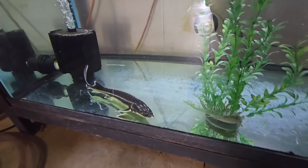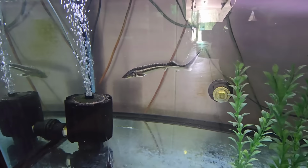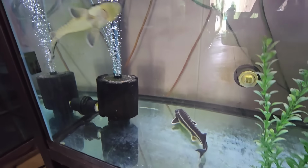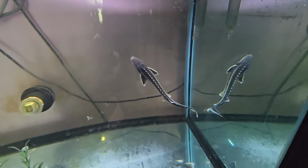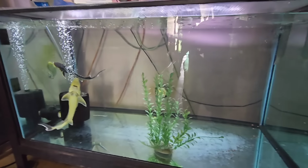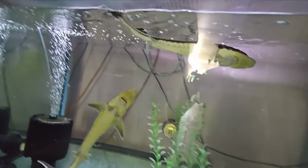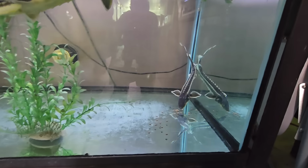Okay, so check these guys out. They lost a little bit of color. That's just from the stress of the move, but they are very active and they will get their coloring back. They are just so active. Let's see if they will eat. Here we go. Usually a healthy fish, look at all that yellow on their underbelly. Oh my goodness, that is amazing. Let them go ahead and smell it. I guarantee you they'll go down and start eating.